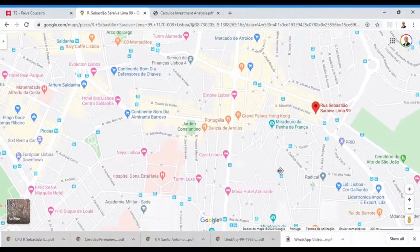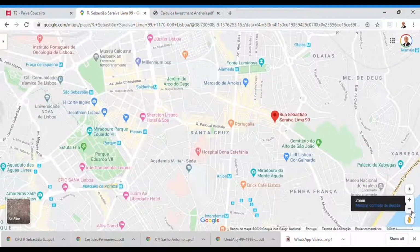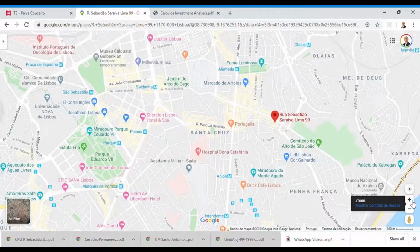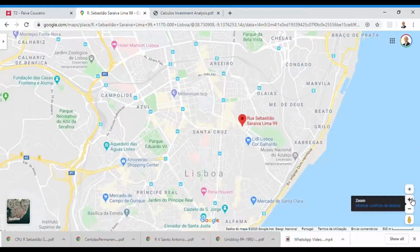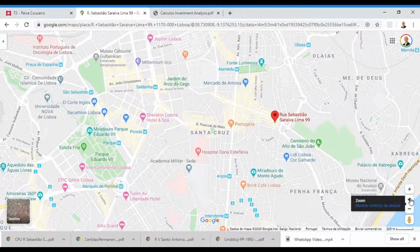It is an apartment located very close to an avenue called Avenida Almirante Reis that links the center city of Lisbon with the downtown, which is very close to the river. So the downtown of Lisbon is close to the river, since Lisbon grew from the river up. The apartment, being located in Penha de França, is considered still the historical and the downtown of Lisbon, where the tourists do like to stay when coming and visiting the city.